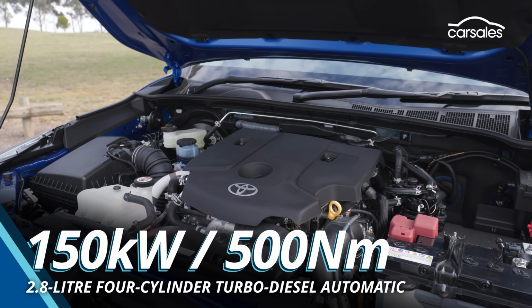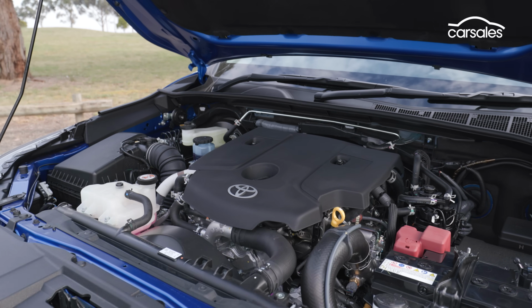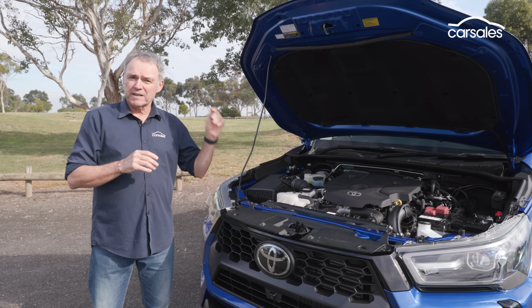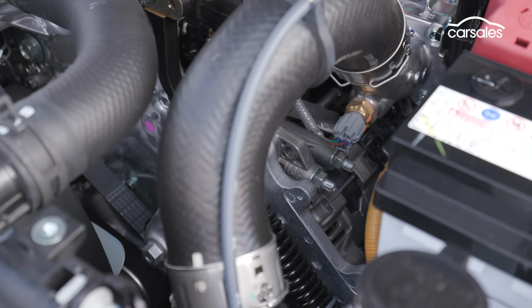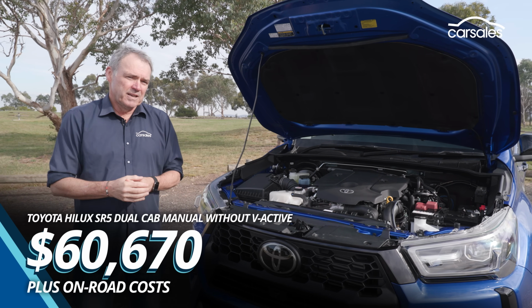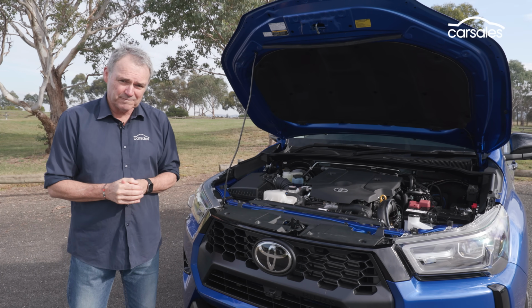So, in addition to the usual 2.8 litre 4-cylinder turbo diesel engine, 6-speed auto and part-time 4x4 system, Toyota's added a motor generator, a 48-volt battery and a DC to DC converter. For that you'll pay about an extra $2,600 over a standard SR5 dual cab, and all up on the road it'll cost you about $70,000.